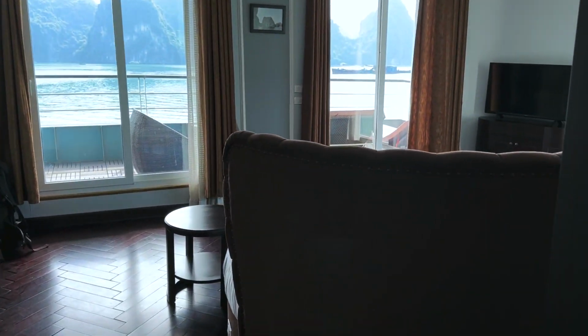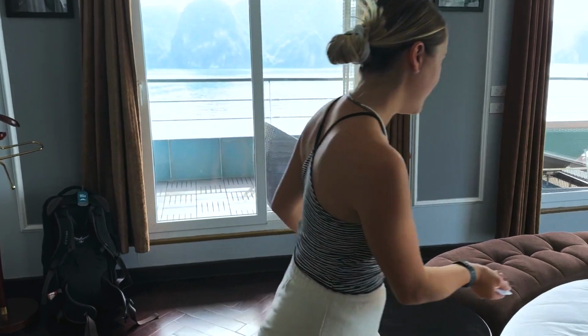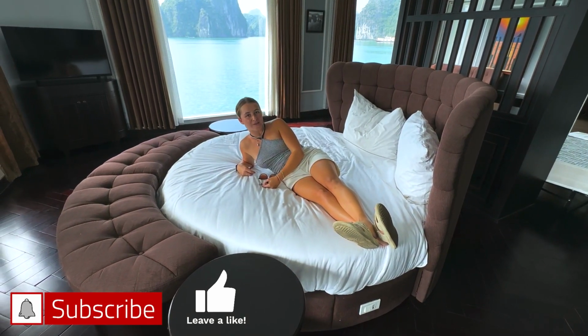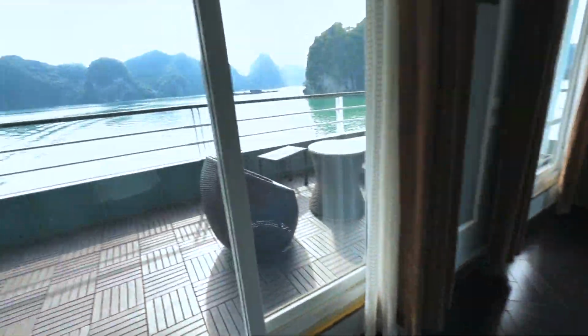We thought this was a sofa. Yeah, we thought this was a sofa. And this was our bed. So he was going to go complain. We was a bit confused, but we walked in. We have a round bed. We've never ever had a round bed in our lives. We've been together 6 years. I don't think we've ever stayed in a round bed before. And yeah, very nice.